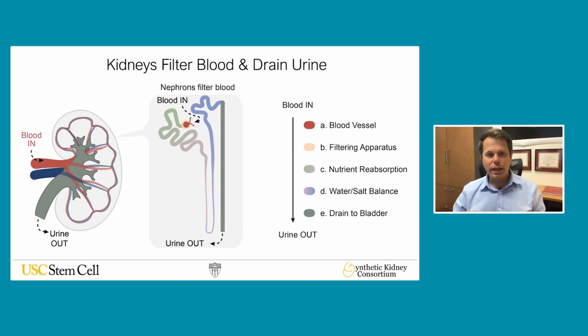But the challenge is that we can't yet build artificial kidneys. And those kidney like structures that we do make, they're tiny in comparison to the fist sized kidneys you have in your bodies. So, how are we going to overcome this challenge of scalability and functionality?